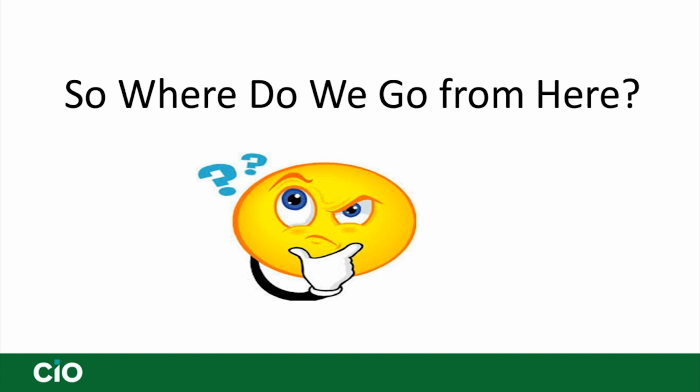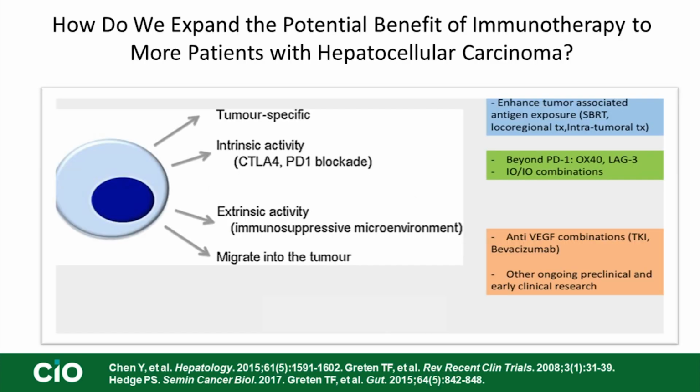So where do we go from here? Unfortunately with IOs, the phase 2 single-arm studies showed positivity and durability, but all the phase 3s were negative. So now the areas of research we're pursuing are about how we expand on that. We know certain patients do benefit from immunotherapy. There's no doubt. I have patients who have been on an IO for 2-3 years, which we did not see with TKIs. But it's not the majority. It's about 15% maybe. So how do we expand that?